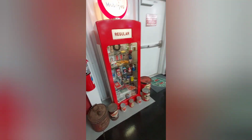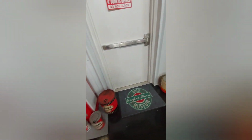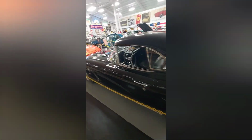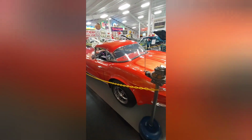Well, you got a lot of smalls. A lot of smalls. I love the paint on this. Awesome. This is nice paint too.